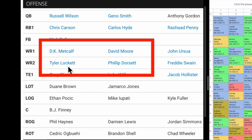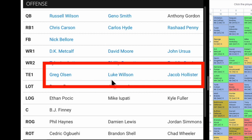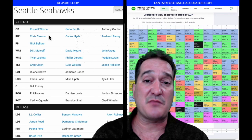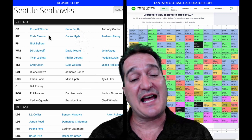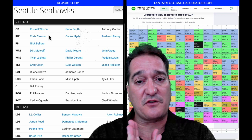They've got some good wide receivers on this team that they're going to throw the ball to. Russell Wilson's the quarterback. Greg Olsen came in, along with Luke Willson and Jacob Hollister, who are decent tight ends. And you've got, I'd say, a C-minus type of offensive line. Duane Brown is a former All-Pro, but the rest of these guys, I'm just not so sure. I would have upgraded my offensive line. So he's going to be running behind a C-minus type offensive line. That's concerning, so I'm not exactly sure where to draft Chris Carson.